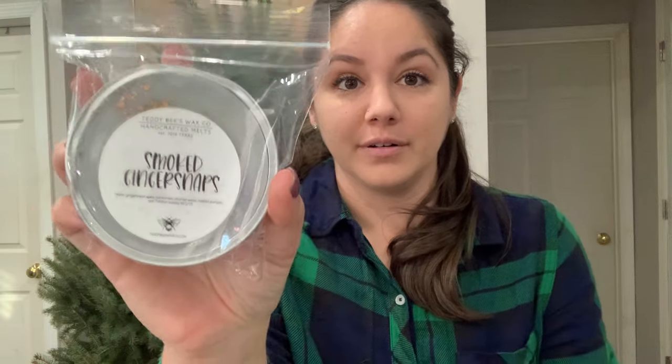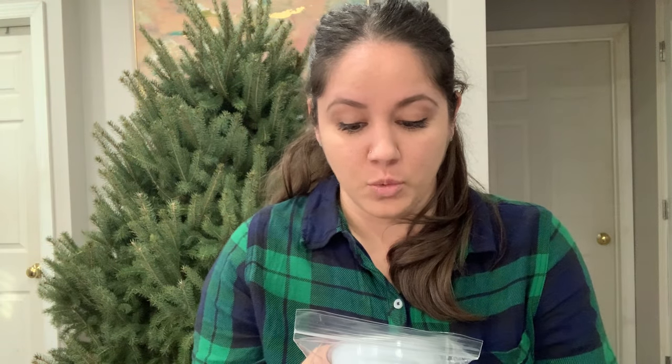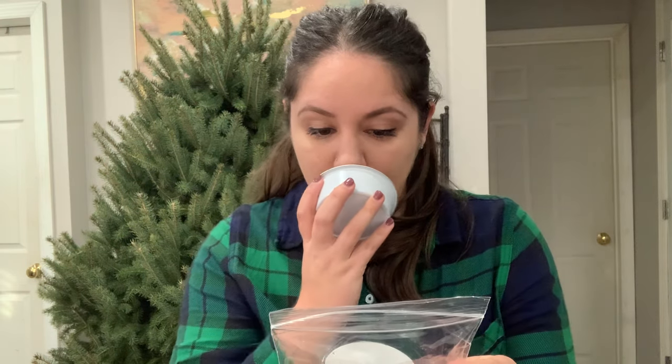Last souffle is smoked ginger snaps. Oh my god, we're already 35 minutes in. Smoked ginger snaps. This is warm gingerbread spice, cardamom, charred wood, roasted pumpkin, and Tahitian vanilla. Recently discovered I really like cardamom. I finished a candle recently. It's in one of my empties, and I didn't realize I liked cardamom so much, but that candle was beautiful, so I'm excited to see what this smells like.